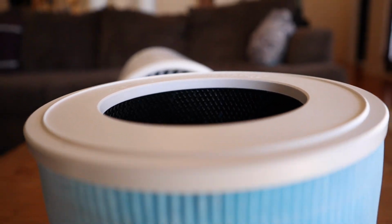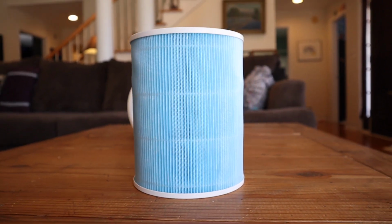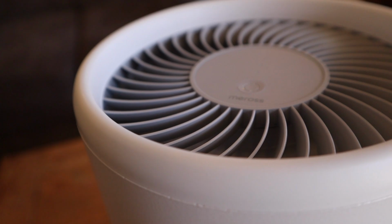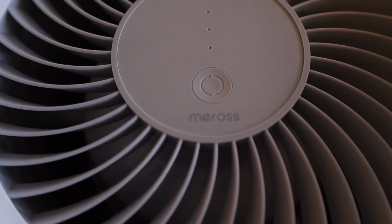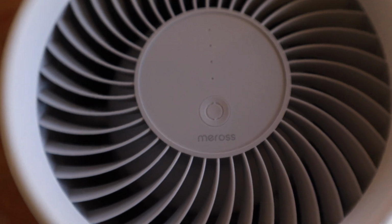But improving the air quality is not just about moving the air. So the Meross Smart Air Purifier leverages a 3-stage H13 HEPA filter that can trap 99.97% of the particulate matter 0.3 microns in size. And in terms of smart home connectivity, this Wi-Fi enabled air purifier can integrate with Amazon, Google Home, Home Assistant, and Apple HomeKit.